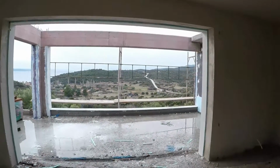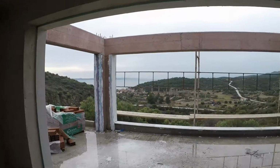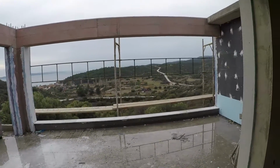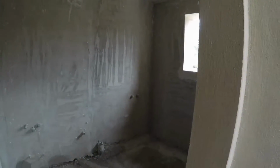Out the back. Out the front, shitty day in Greece. Drizzly, but not so cold. 12 Celsius, mid-50s Fahrenheit. Okay. Yep, ready for the tile.